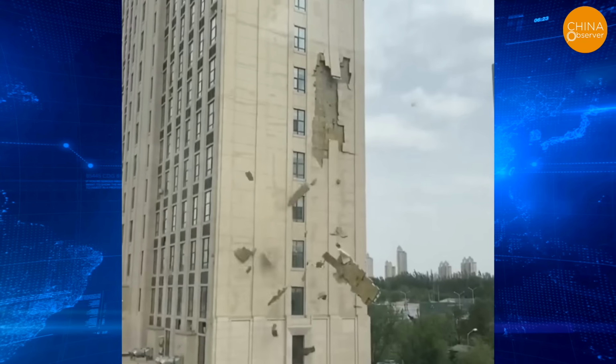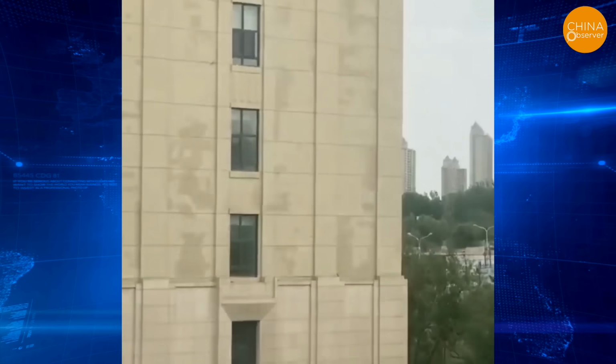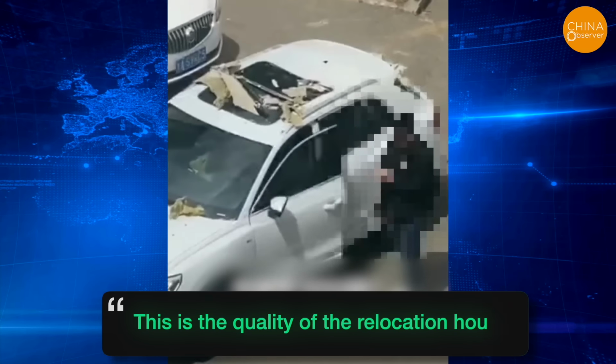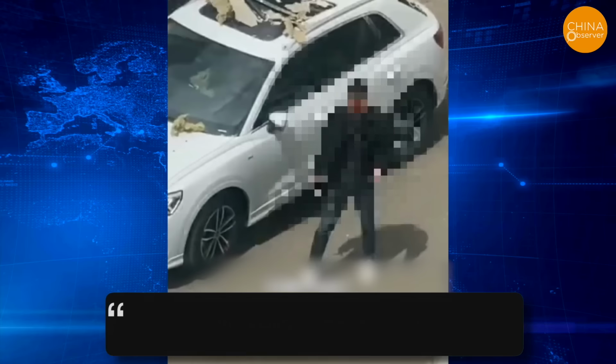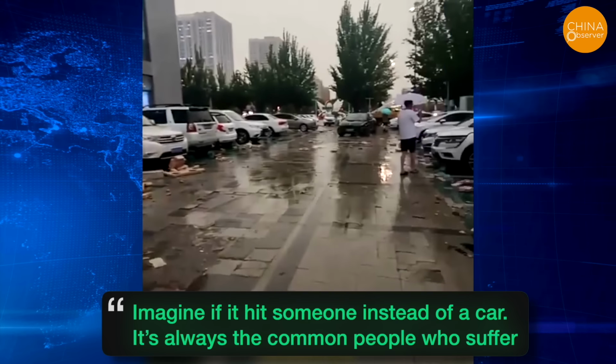On June 26th, a video from Anhui's Changnan New Village shows pieces of the wall from a relocation house falling off and damaging cars parked below. This is the quality of the relocation houses, the vlogger says. Imagine if it hit someone instead of a car. It's always the ordinary people who suffer.